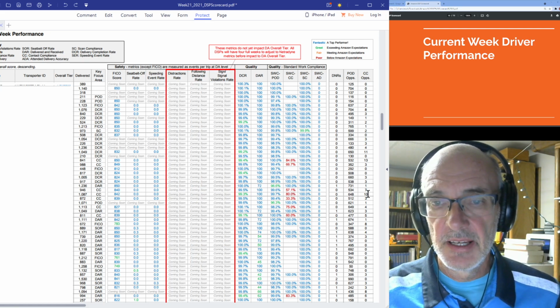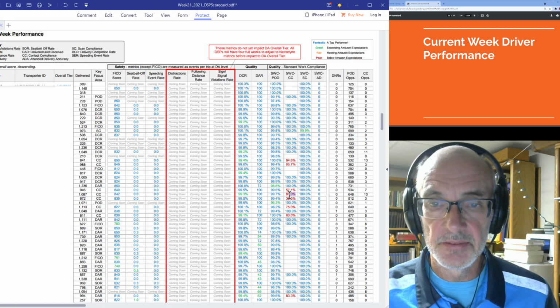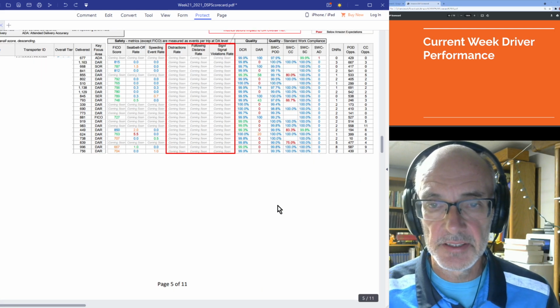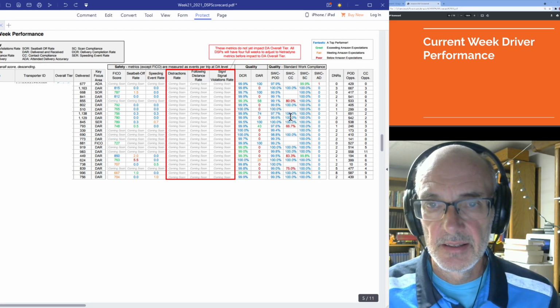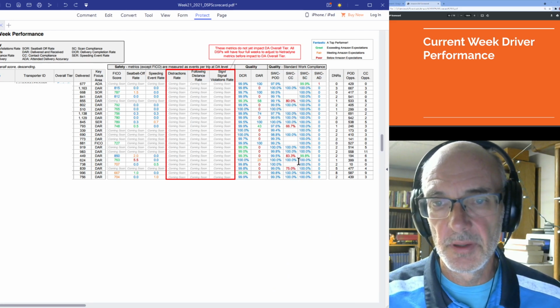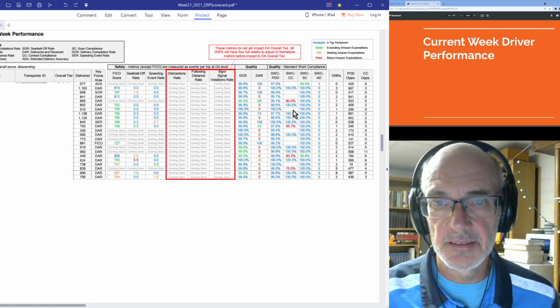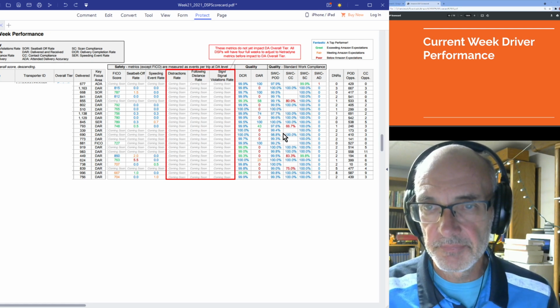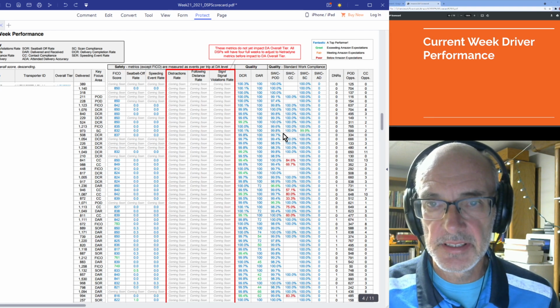So this driver here had 10 opportunities and only 8 of them did they actually call. And you can see that affects the score, that the drivers who had the most customer contact in red are the ones closer to the bottom of the list on the scorecard. So let's talk about some of the other categories here.